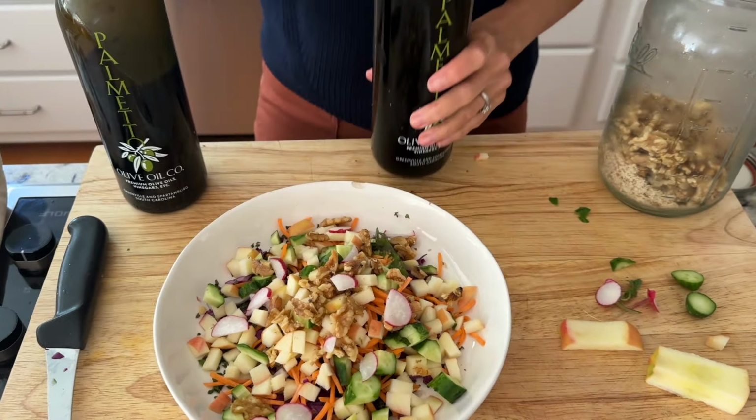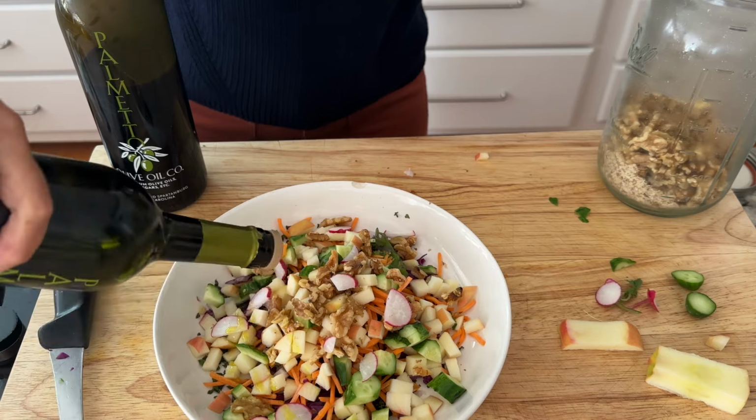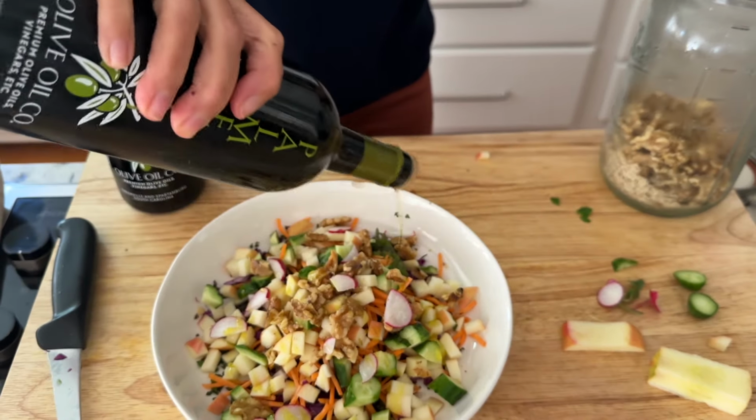And my favorite, olive oil and balsamic vinegar, because I know that it is high in polyphenols and antioxidants.